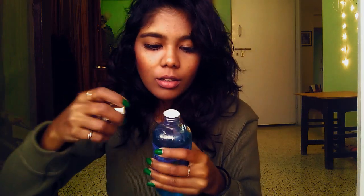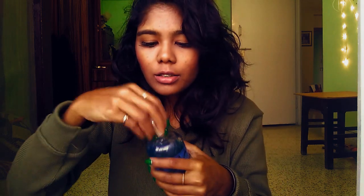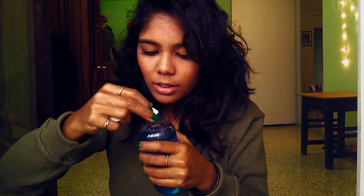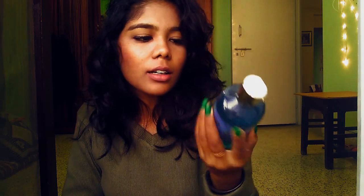And let me just smell it. Oh, they do have a seal cap to it. No, I can't smell it. It smells good, not so bad for a shower gel. And look at this cute bottle. I'm so in love with this. And yeah, blueberries.